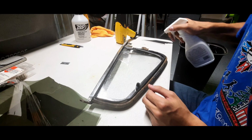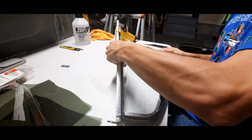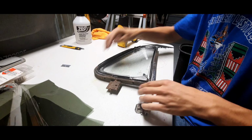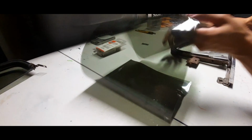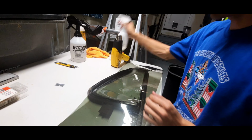Alright. I'm gonna trim it on this edge here. Oh jeez. This tint. It looks dirty, but it's not.